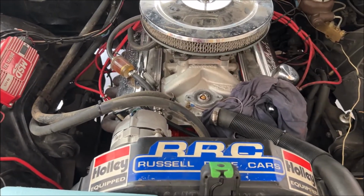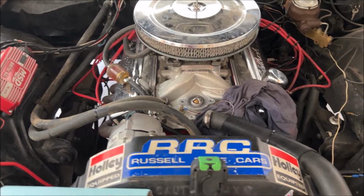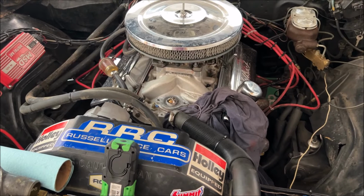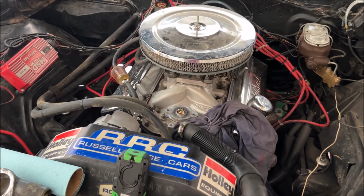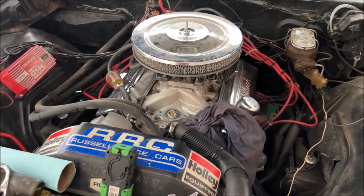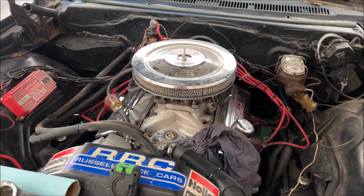Should be able to run, I hope, at about 180 at least, maybe in a really hot condition, sitting in stop and go traffic, maybe even get up to 195, even 200, and that's fine. I just want to make sure that I can get to operating temperature and maintain it rather than running down the road at 130 degrees all the time.